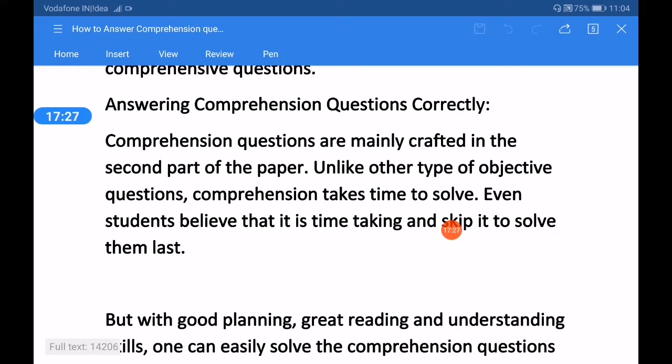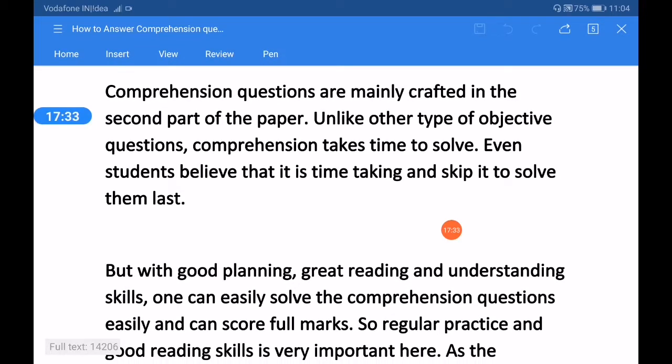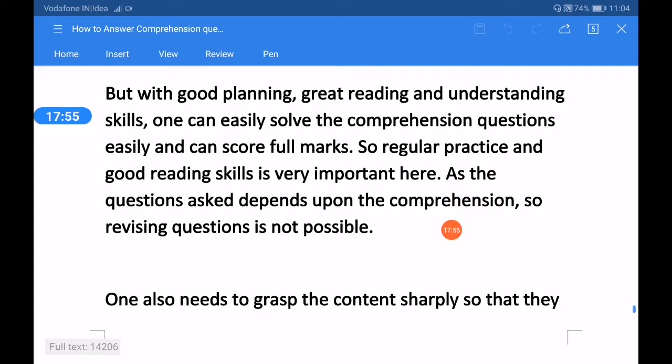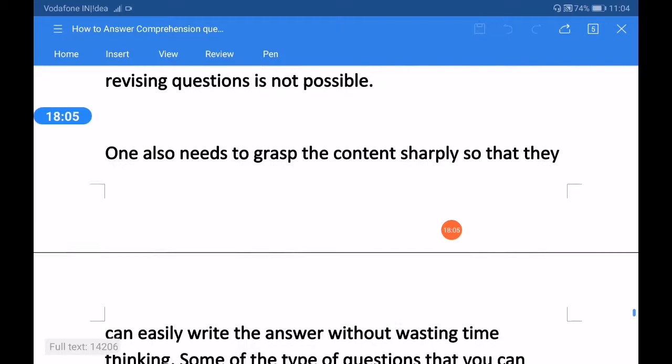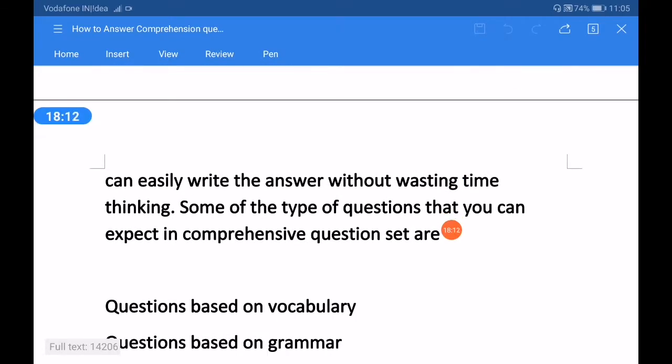Answering comprehension questions correctly. Comprehension questions are mainly crafted in the second part of the paper. Unlike other types of objective questions, comprehension takes time to solve. Even students believe that it is time taking and skip it to solve it last. But with good planning, great reading and understanding skills, one can easily solve the comprehension questions and can score full marks. So regular practice and good reading skills are very important here, as the questions asked depend upon the comprehension, so revising questions is not possible. One also needs to grasp the content sharply so that they can easily write the answer without wasting time.